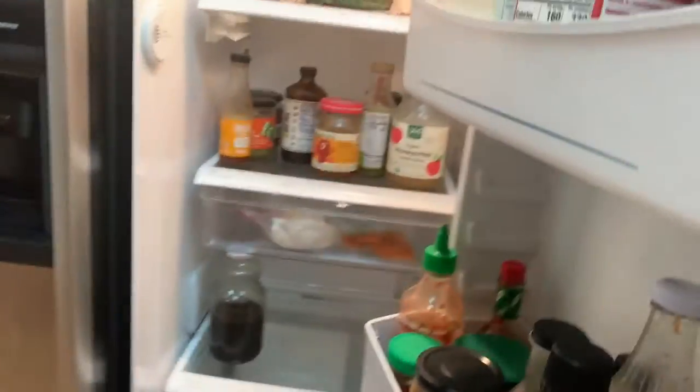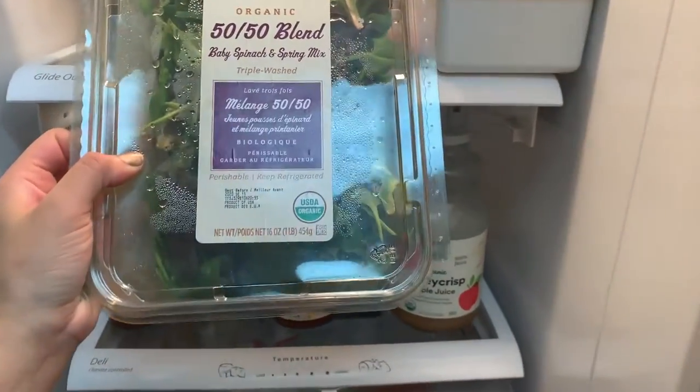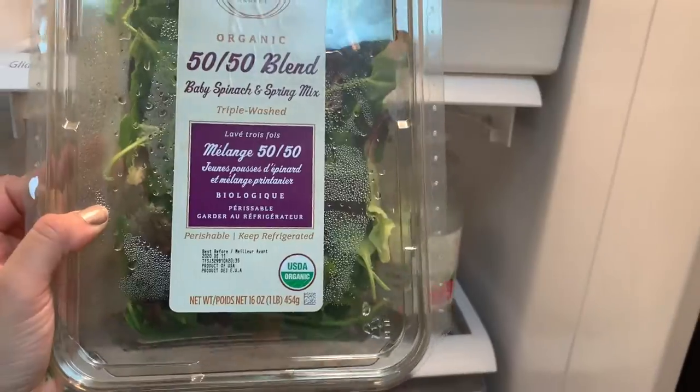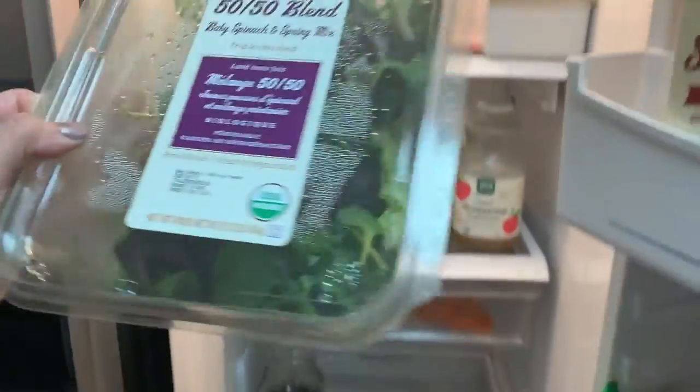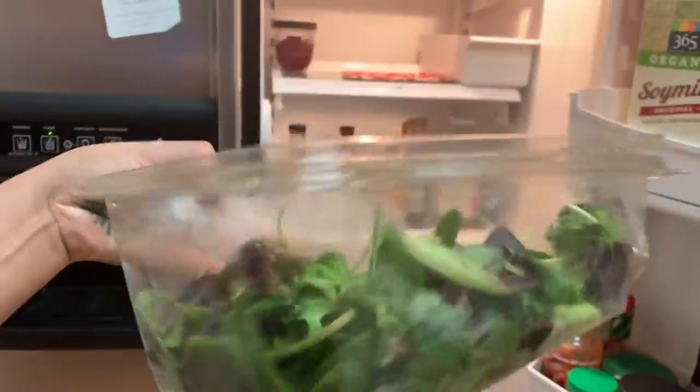Okay, so this is what we're working with. I love getting the 50-50 blend. It has baby spinach and spring mix. It's already washed. It's a big container. I think it's 1 pound of greens. So I love getting this. I go through this pretty fast. So I'm gonna have a salad now. But let's see what else we have in here.